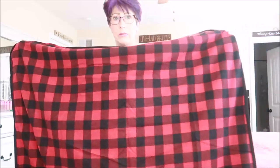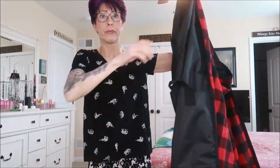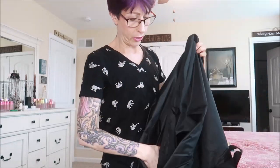It's really big. Yeah, it's a really big camper. So yeah, I like this. This is really cute. So yeah. Oh, look at my leggings. Elephants. Aren't they cute? Look at this.